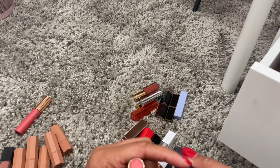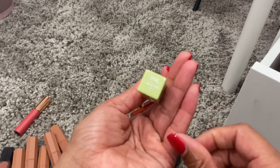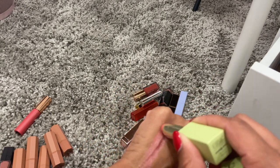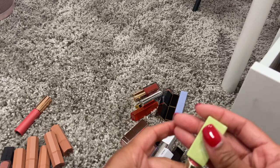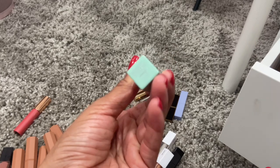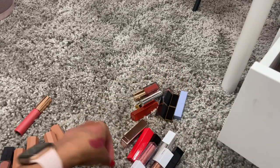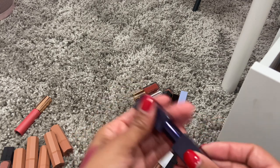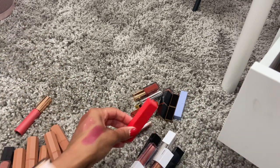So this one that I just swatched is in the shade Rock Rose. And then this is Peach Blossom. I think this was from their summer collection. Look how pretty that is. Yeah, definitely keeping that. This one is Clover. This was also from, I think, spring, summer of this year. And then Baobab is really pretty as well. So keeping these.